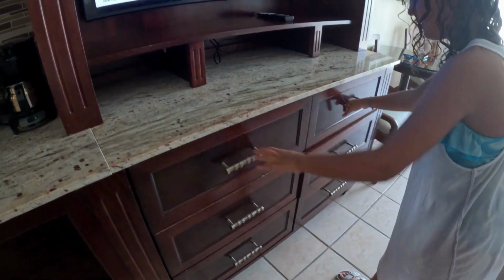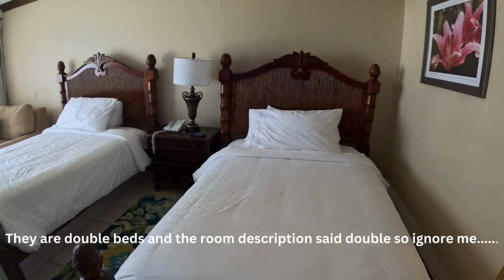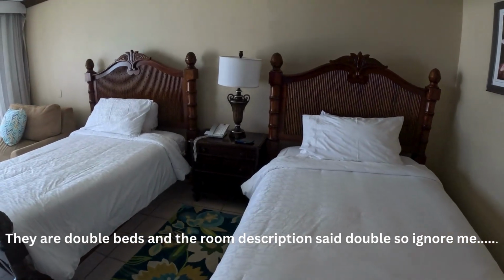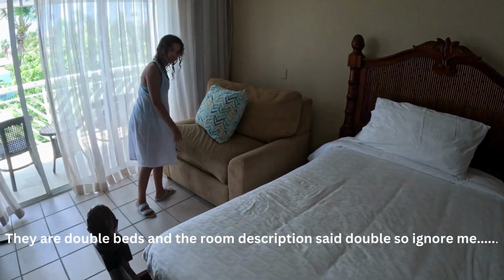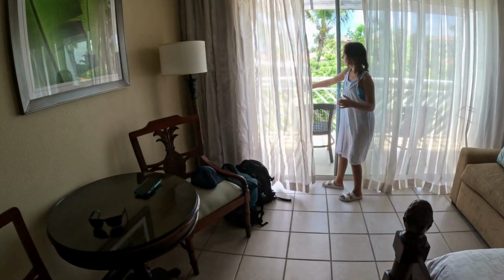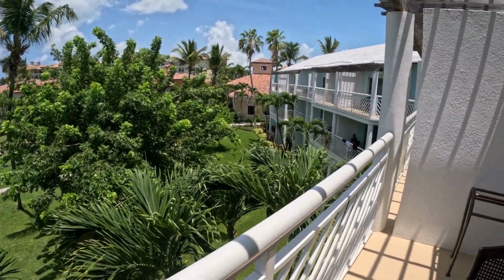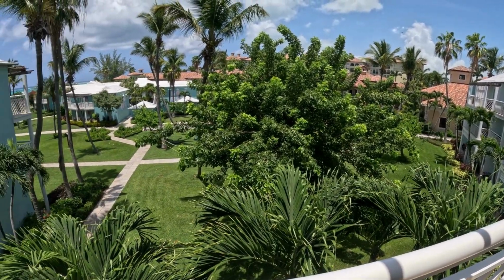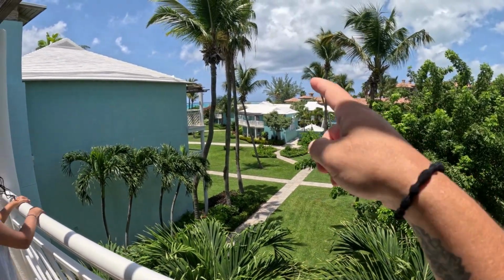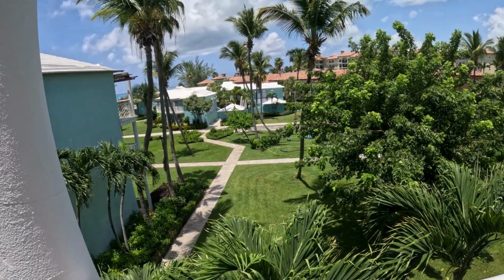Got lots of storage. Here are two queen beds, but I'm pretty sure they're double beds. But this also converts to a pull-out couch, which is kind of cool. Seating area. We're in a very simple room category. We're not here very long, so. Actually, we can kind of see the ocean way in the distance. It's very clear. So that's kind of cool. There's also a putt-putt area right there.